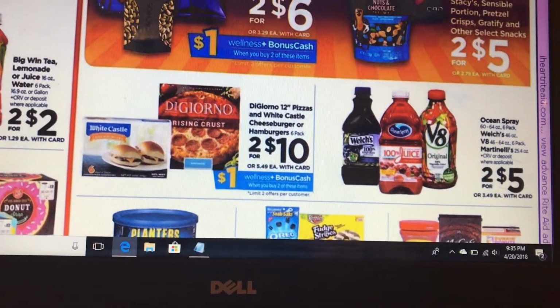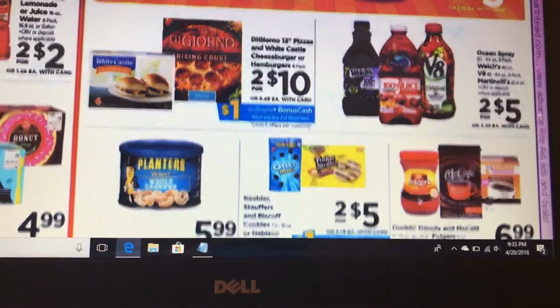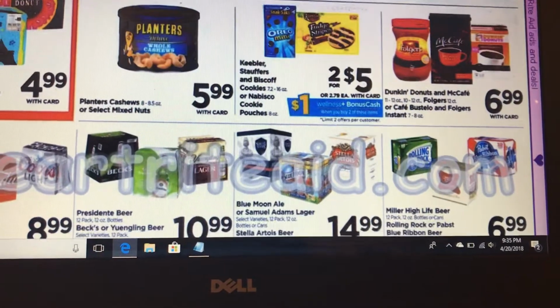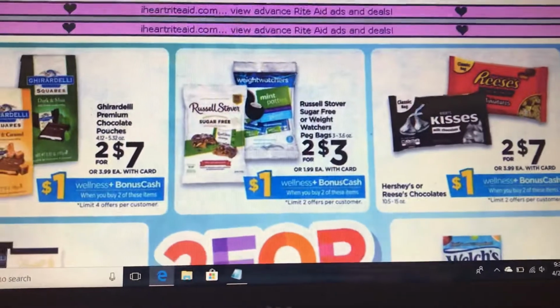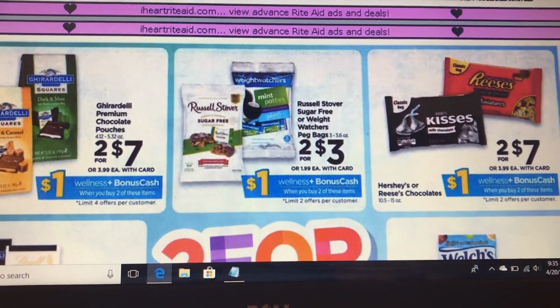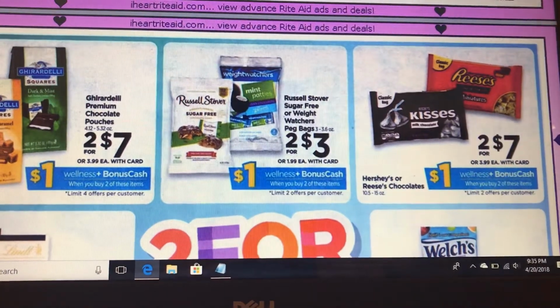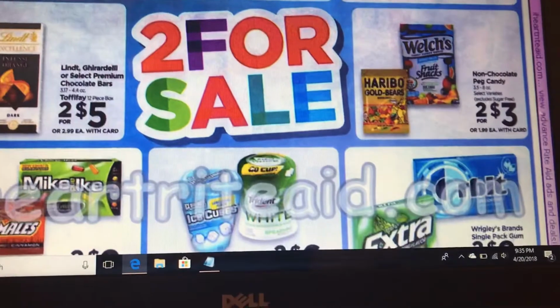Let me see here. Juice is a 2 for $5. $2.50 ain't a bad price for juice. The Russell Stover are 2 for $3. When you buy 2, you're going to get back $1. So they're $1 a bag. And that's not a bad price for Russell Stover candy.